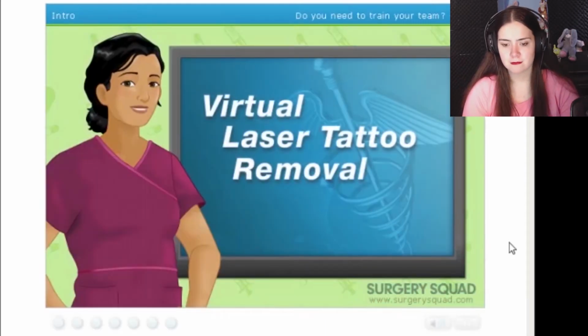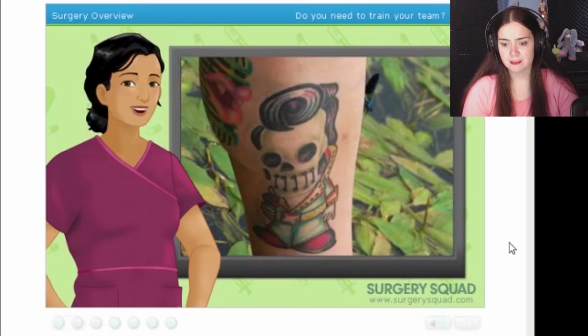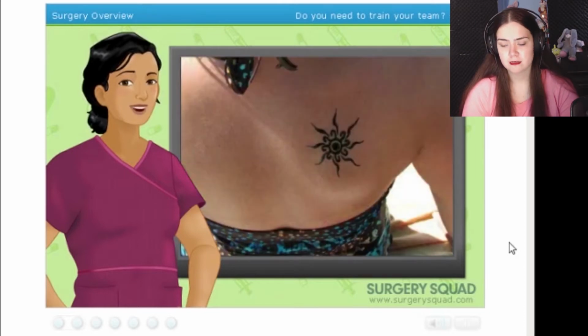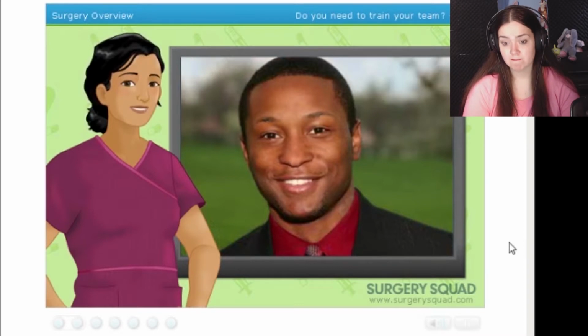Welcome to Surgery Squad's laser tattoo removal. Hi. I'm Dr. Susie and I'll be assisting you with this procedure today. According to a recent poll, over 50% of those with tattoos want at least one removed. They cited being too young when they got it, a new career, or significant life changes, such as divorce or childbirth, as reasons why they no longer want them. Luckily, there's laser tattoo removal.